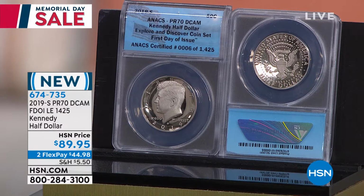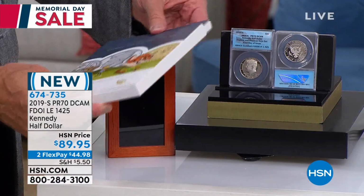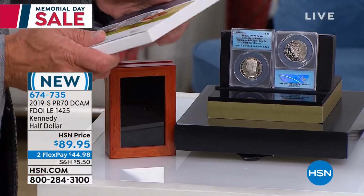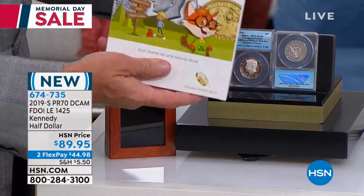Yeah, 50,000. So the United States government decided they weren't going to do just one kiddie set this year. They did two. They did this little set too, called the Explore and Discover set. Okay, very cool. They got all kinds of coins and books and activity books and all kinds of stuff in there. Sold for quite a bit more actually than the Rocket Ship set. Well, it's a little more elaborate. A little more, yeah. It's quite a bit, as opposed to just a little glow-in-the-dark rocket ship.